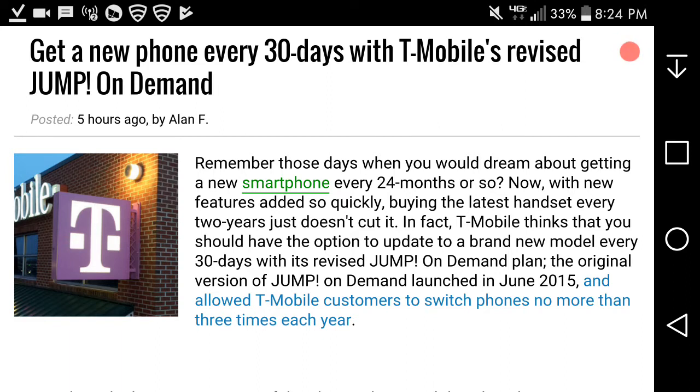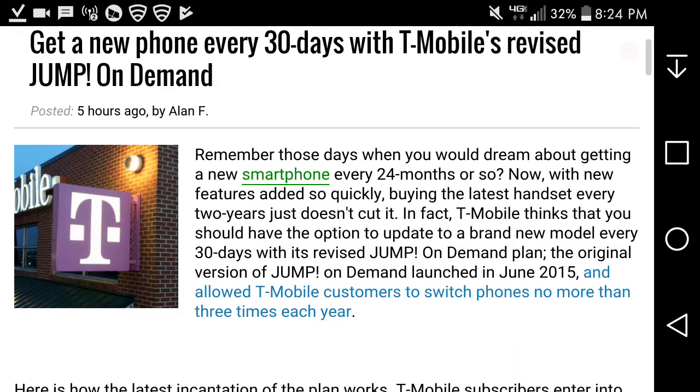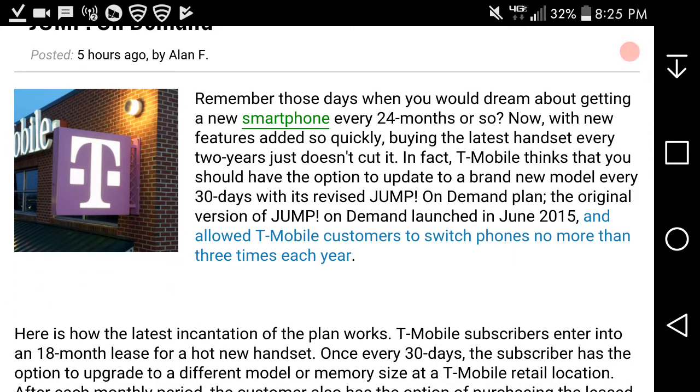So remember those days when you would dream about getting a new smartphone after 24 months or so? Now with new features added so quickly, buying the latest handset every 2 years doesn't cut it. In fact, T-Mobile thinks that you should have the option to upgrade to a brand new model every 30 days with its revised Jump on Demand plan. The original version of Jump on Demand launched in June 2015 and allowed T-Mobile customers to switch phones no more than 3 times each year.